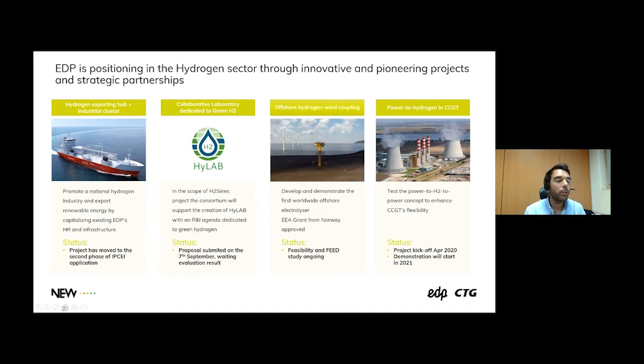developed a proposal for a CoLAB, a collaborative laboratory just dedicated to green hydrogen. This CoLAB, which wants to be a reference at national and European level, gathers not only the industry, but also the academia and many relevant stakeholders at national level, in order to support not only the H2 Sines project, but also the project from Bondalti in Estarreja, but also to have a public purpose and to help to promote the H2 economy at national and European level.